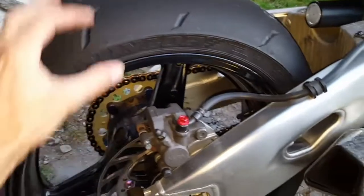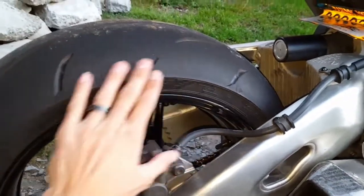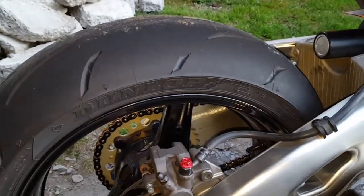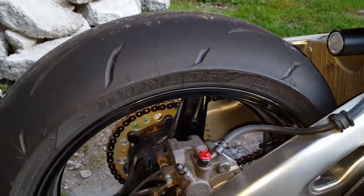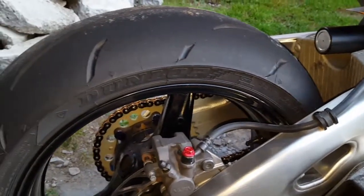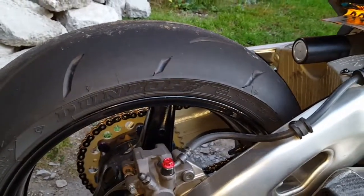So now a lot of people love the 190/55 though, because you get a lot more tire to work with. There's no way I would have scrubbed the 190/55 all the way like I did with this 180, with the type of riding that I had just done. And I have some pictures of that 190/55 after 800 miles. I didn't even get close to scrubbing that outside edge. I mean, I was close, but you know, not like this.